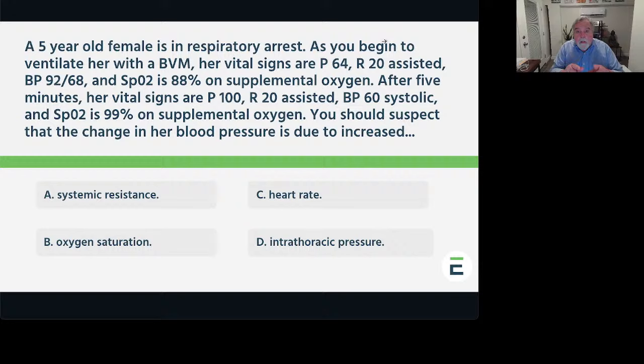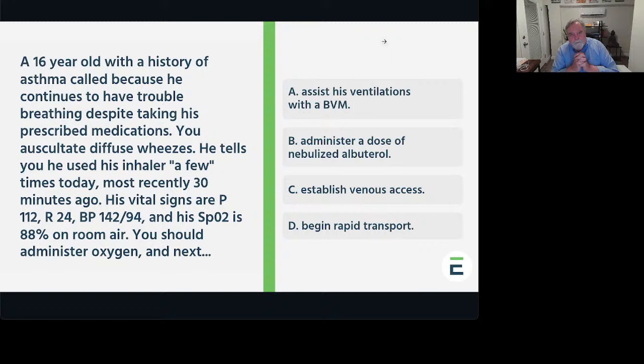Last question before we stop. A 16-year-old has a history of asthma. He called because he continues to have trouble breathing despite taking his prescribed medications. You auscultate diffuse wheezes. He tells you he used his inhaler a few times today, most recently 30 minutes ago. His vital signs: pulse 112, respirations 24, blood pressure 142 over 94. He's a little stressed, that 16-year-old, sating at 88%. We want to fix that. You should administer oxygen and next. What do we do next?